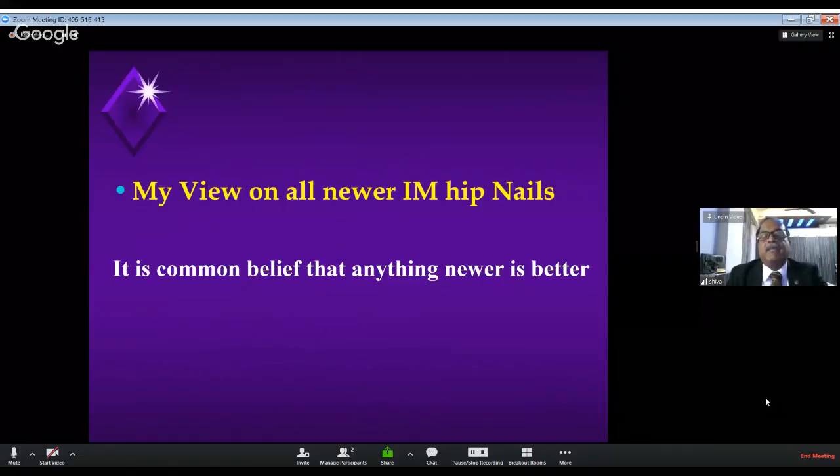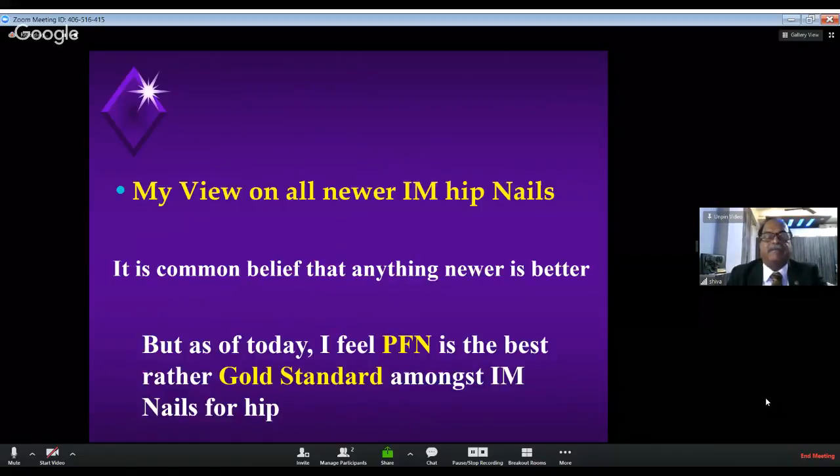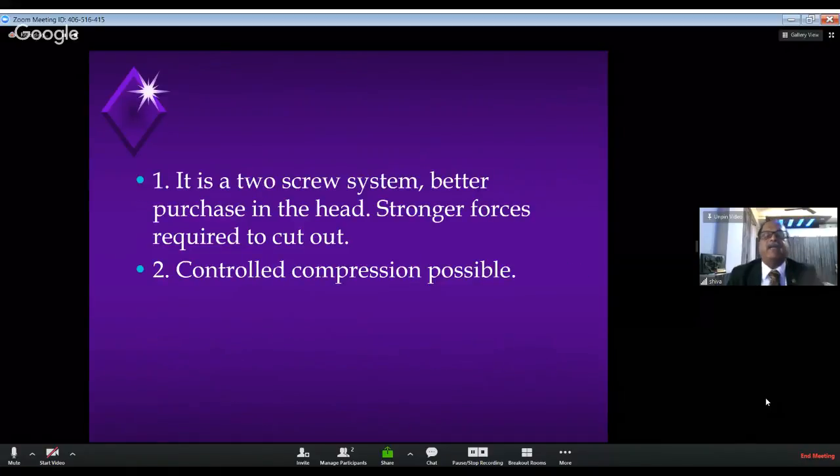It's a common belief that anything newer is always better. But as of today, I still feel that PFN is the best. Rather, it's the gold standard among the intramedullary nails for the hip. There are so many newer implants which have come in the market subsequently: PFN-A2, Trigen nail, then Halifax nail, then ZNN. So many newer implants are available in the market. When compared to all of them, I still feel that PFN is the best implant available for hip fracture as of today. Why? I will tell.